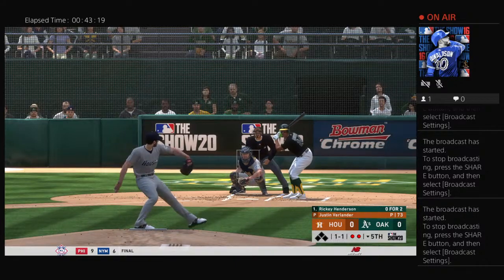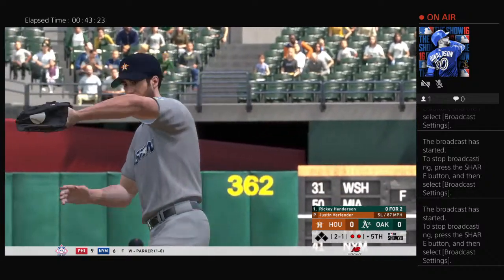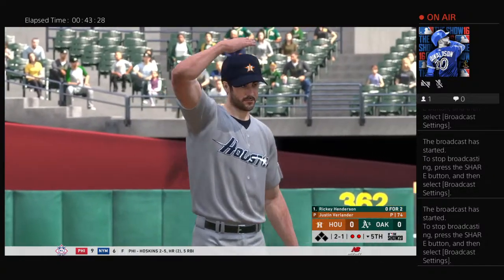Verlander into his motion. Here's the pitch. No, ball. Big sweeping breaking ball right there. Good pitch. But if he wants to get him to swing at it, he'll have to bring it in a little bit closer to the strike zone.